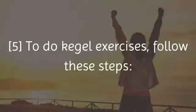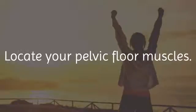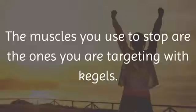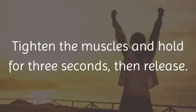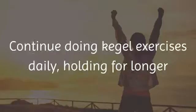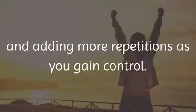5. To do Kegel exercises, follow these steps. Locate your pelvic floor muscles. To do this, pretend you are stopping urination in midstream. The muscles you use to stop are the ones you are targeting with Kegels. Tighten the muscles and hold for 3 seconds, then release. Repeat this 15 times. Continue doing Kegel exercises daily, holding for longer and adding more repetitions as you gain control.